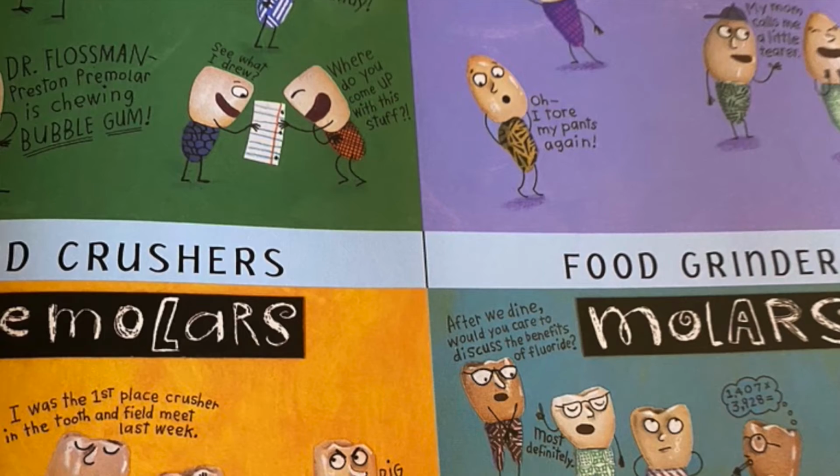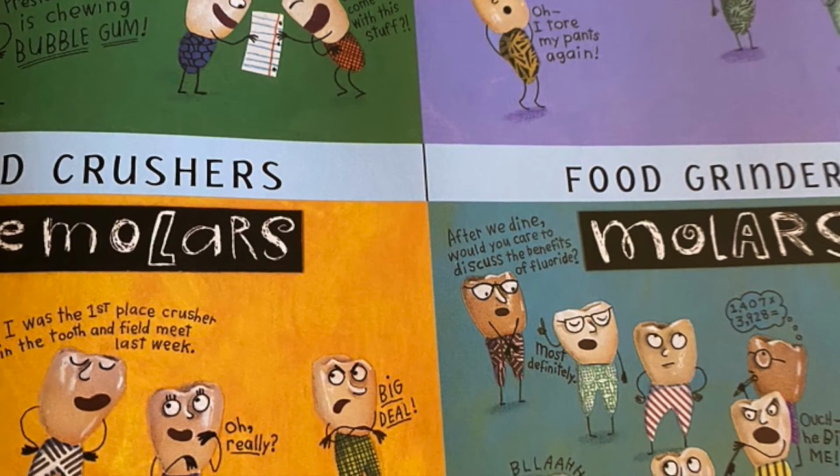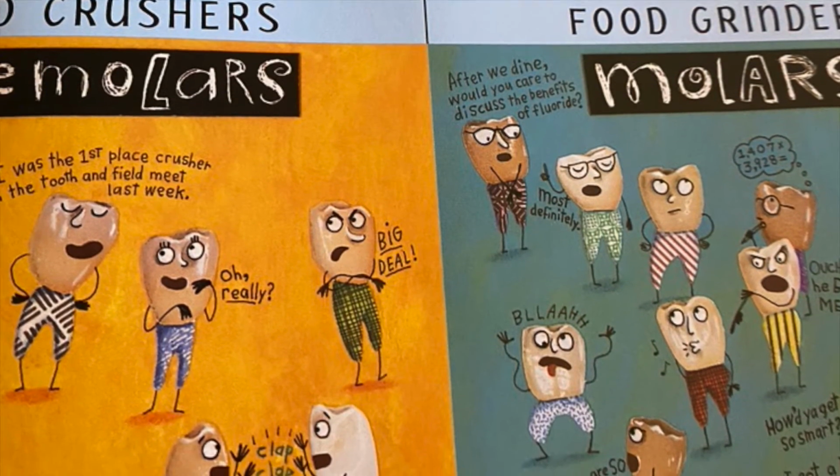Food cutters, incisors. Food tearers, canines. Food crushers, premolars. Food grinders, molars. Way to go, class. Get in there and eat.